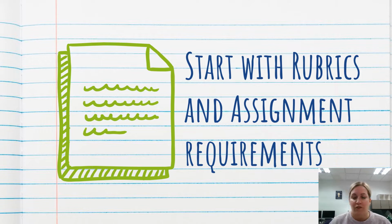So the very first thing you need to do is make yourself familiar with the task at hand. It always amazes me the number of times I sit down to work with student writers and they forget that their teacher has given them actual requirements and a rubric that'll help guide their writing. So the first thing you want to do is make yourself familiar with that assignment and rubric.